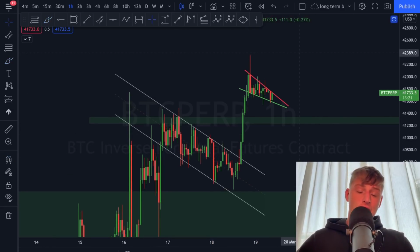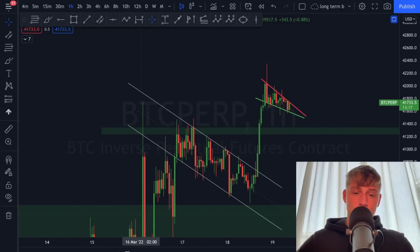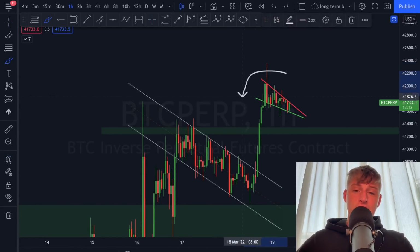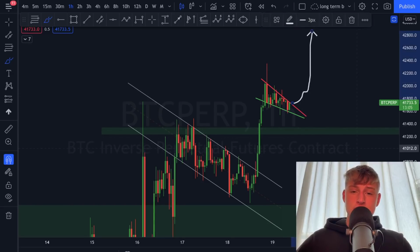And actually, at the time of recording, I see a new opportunity occurring right here. Since we formed the bull flag, we broke out towards the upside. We're right now once again forming a new continuation pattern. We're currently forming a falling wedge structure on the 1 hour time frame, and that has a very big likelihood to break out towards the upside again.